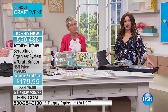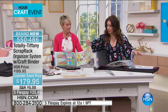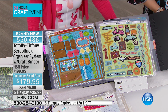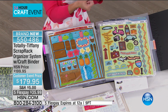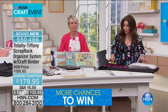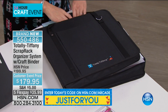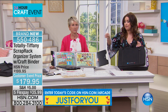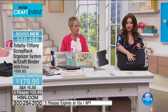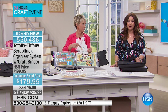Well, you potentially could not have to get up from your crafting station at all because you can just thumb through everything. The only time that you would get up is when you're ready to go craft somewhere else and you take out the specific holiday or birthday or whatever theme binders you need and put them right inside the travel binder that you're getting, let's be honest, essentially free with your purchase today because the paper alone is $130. You still get the scrap rack, you get the travel bag as well. You get it home on Flex for $35.99.